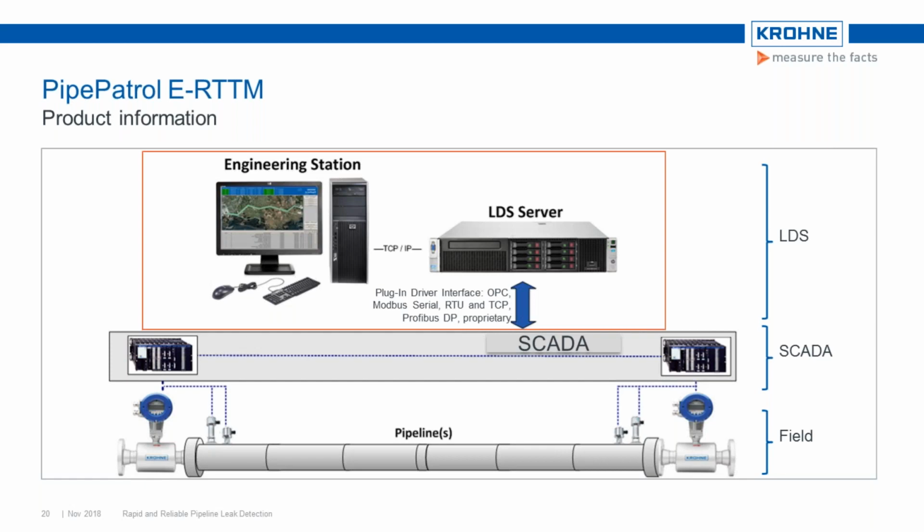If no SCADA system or no data acquisition is available, KROHNE can provide PiPatrol data acquisition units, which are specific RTUs which use a data format which is tailored to our system. In any case, the data should be available at some point in a control room where the leak detection server resides. The leak detection server can be a piece of hardware which is delivered by KROHNE. It can also be a piece of hardware which is delivered by the customer because he may have some IT regulations, but it could also be nowadays a virtual environment.